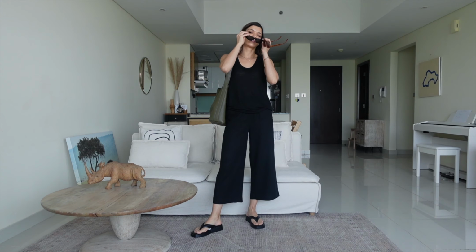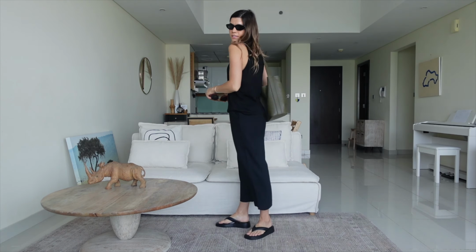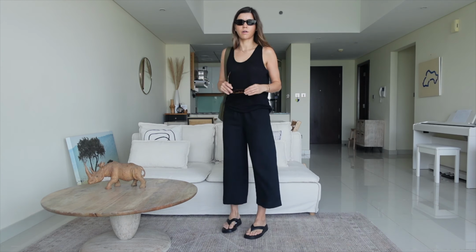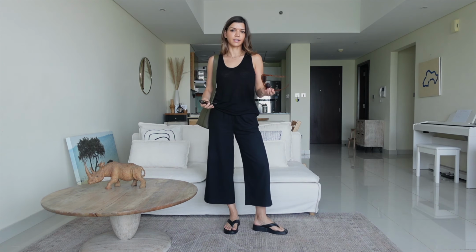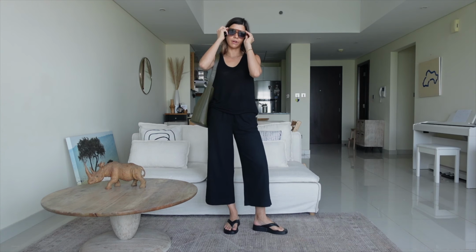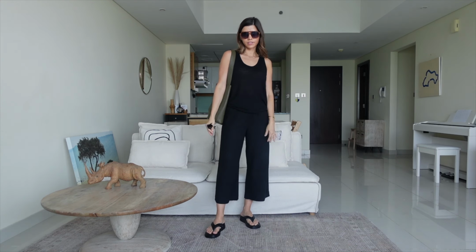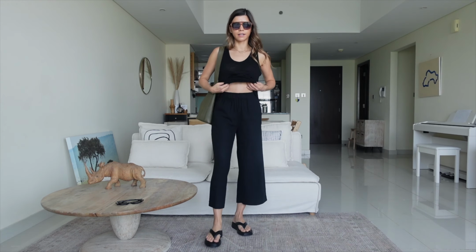I was kind of in between something edgy, but I'm not sure if edgy really goes here because this is kind of minimal. So ideally you would want to add something that is metal or something in another color. So I'm going to go for the brown. And it's slightly oversized, if you would feel like tucking it in.